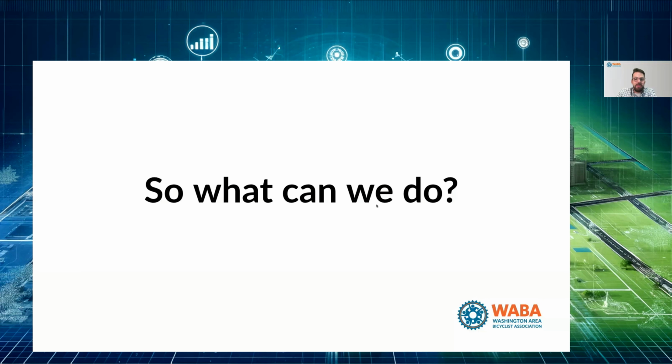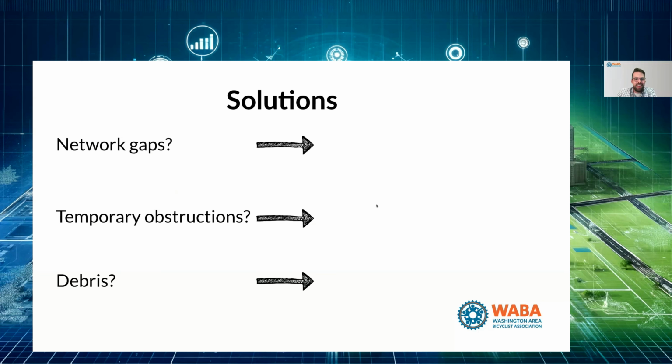So what can we do to make our bike lanes safer, to overcome these barriers to entry, and to ensure that our growing bike networks can really deliver on their promises? My fellow presenters are hopefully going to offer some creative GIS-based solutions to dealing with many of these issues today. Some of them I think are pretty straightforward.